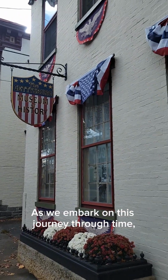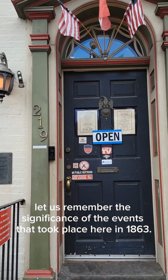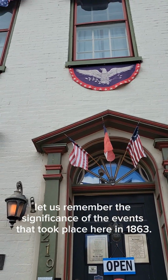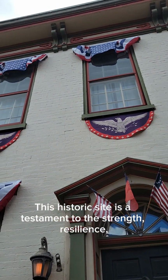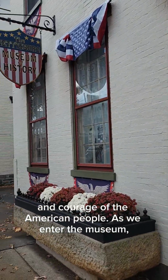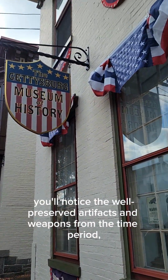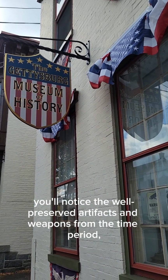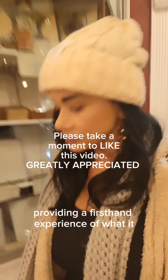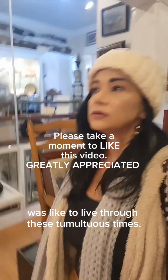As we embark on this journey through time, let us remember the significance of the events that took place here in 1863. This historic site is a testament to the strength, resilience, and courage of the American people. As we enter the museum, you'll notice the well-preserved artifacts and weapons from the time period, providing a first-hand experience of what it was like to live through these tumultuous times.